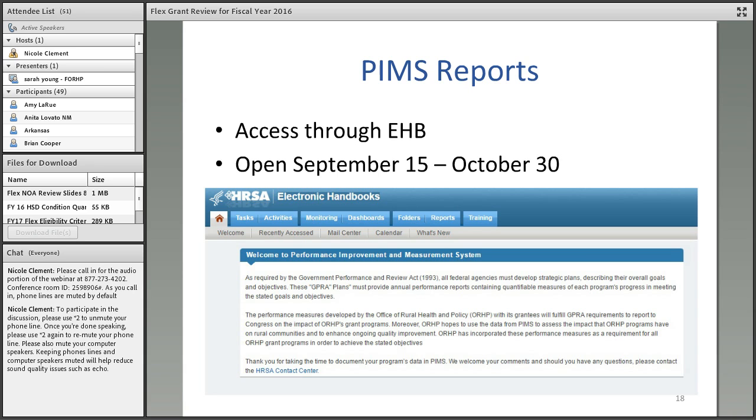The one other thing, compared to last year, you'll notice that there's a lot fewer questions in PIMS, and we're not asking you to report data that we can get elsewhere. For example, PIMS is not going to ask for CAW and BQIP participation rates because we can get that data directly from the Telligent reports.